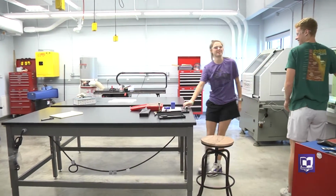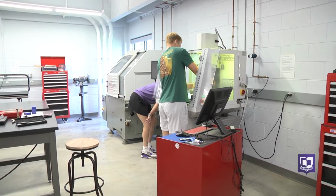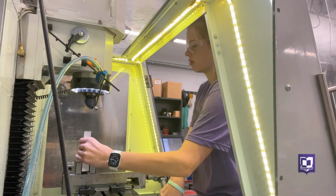A lot of students will go into design jobs or possibly manufacturing jobs, and it's always good to give a basic foundational knowledge of how things are made. So this class is really about how things are made and how can we design better so they can be manufactured in a more economical or faster manner.